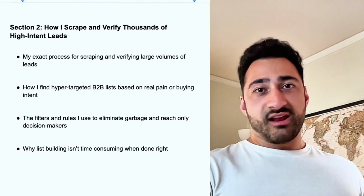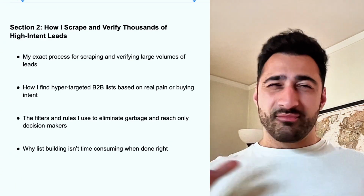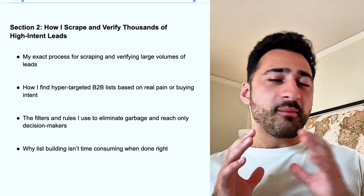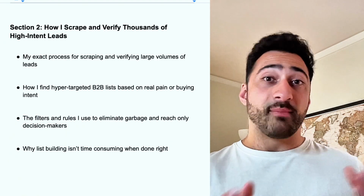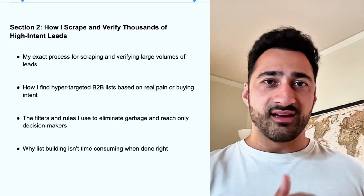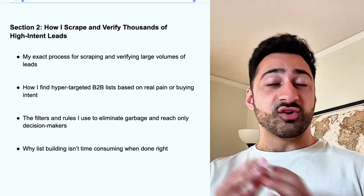Once you've gone to your database, you've plugged in your keywords, you've plugged in your titles, you've cleaned it up for any weird titles or weird roles that aren't supposed to be there, then you want to make sure that you clean the list properly by getting rid of bad emails. I recommend using a tool like Million Verifier or BounceBan. Those are simply going to get rid of all of the emails that you cannot send to because they are bouncing. Those are going to hurt your spam score a lot. So you want to make sure that those are not in your campaign.